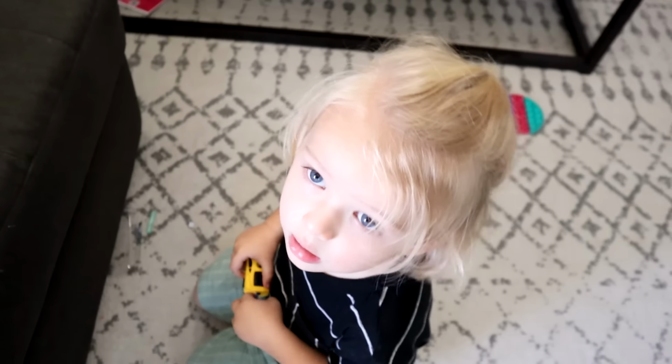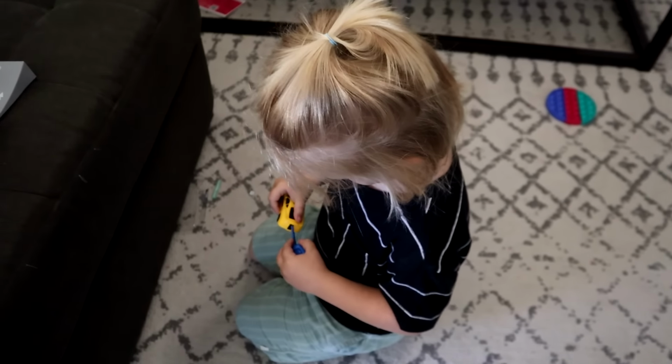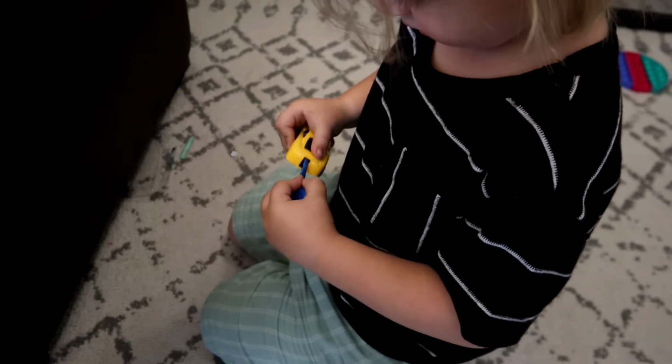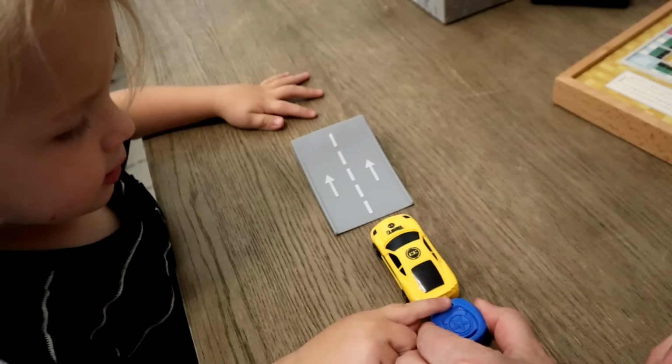And Jagger is learning how to use his little car. So it has a little piece that launches it. And I don't know if he's been able to successfully do it by himself yet, but Gemma's been helping.